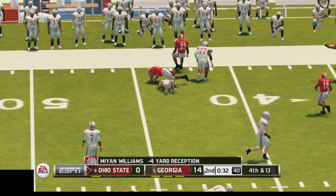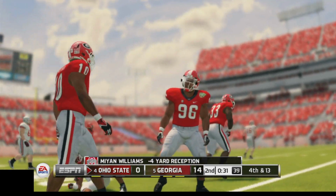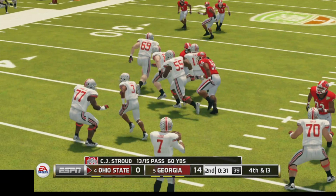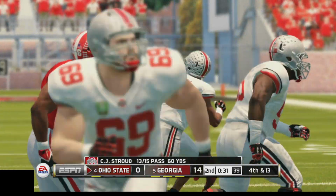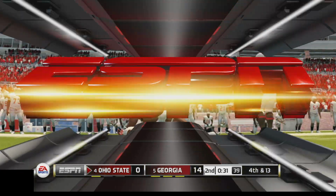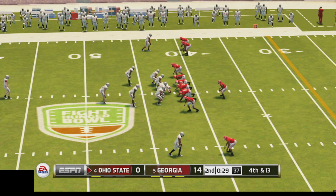Screen pass. He's got his halfback. He's taken down at the 43. See if he aims for the sideline and tries to get this thing down deep in their own territory.